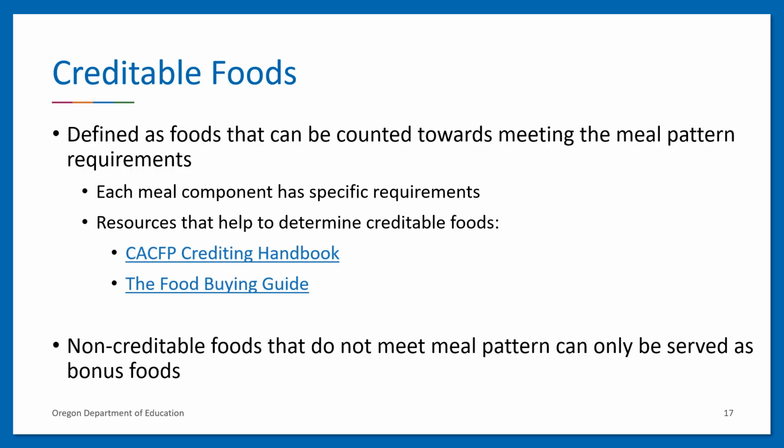Now that we know what meal components are required for each meal type, we need to also understand that only creditable foods can be counted towards the meal components. Creditable foods are defined as those that can be counted towards meeting the meal pattern requirements due to meeting the nutritional guidelines from the Dietary Guidelines of America. The specific requirements for each component will be covered in other videos in this chapter.